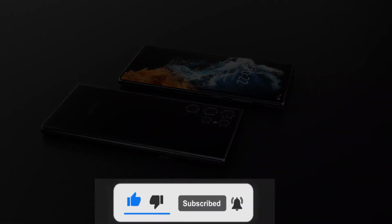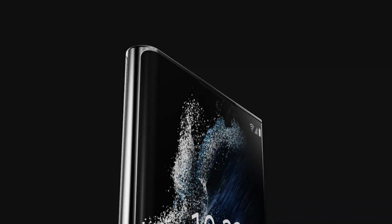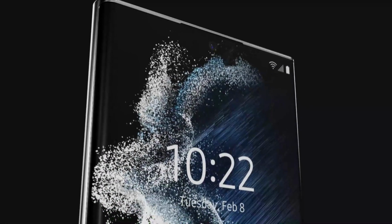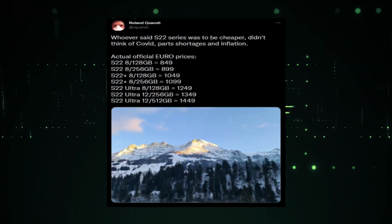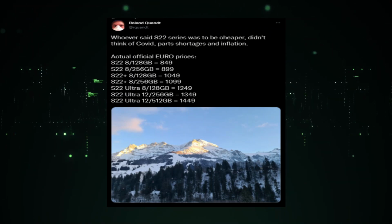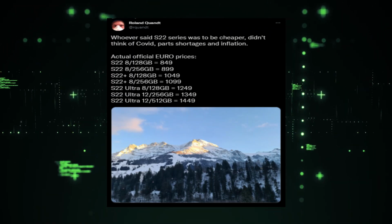In the meantime, however, new information has appeared online, which shows that the new S-series smartphones will probably be cheaper than previously thought. The well-known German leaker Roland Quandt, who has shared the European prices via Twitter, reports the prices for all 3 models and for all available memory variants.